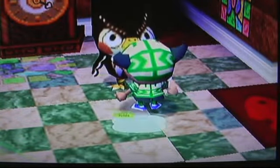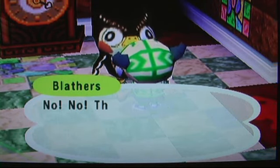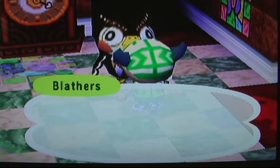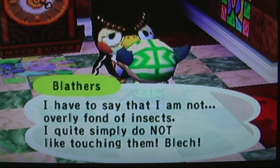So I catch a pill bug off screen. It happened to be the first rock I hit. Okay, so, let's see, that's not necessary. Please, we must insist that you leave it in the container.